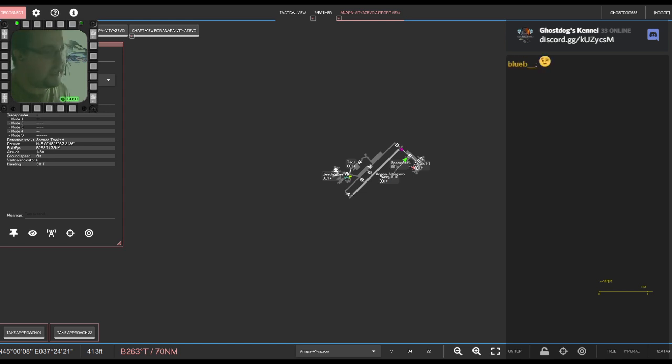Bit of a crosswind. Yeah, it's 300 at 10. Copy that.